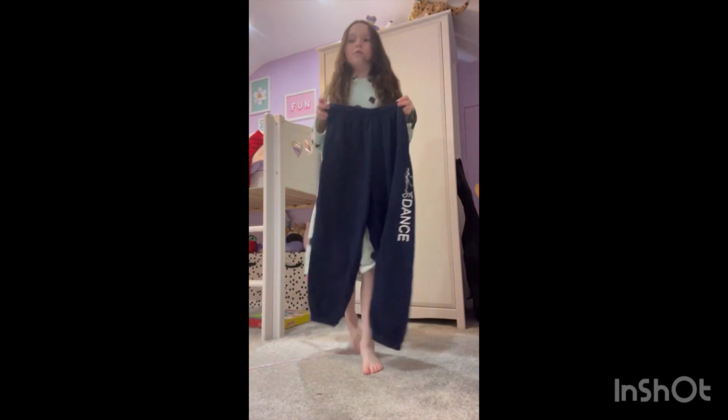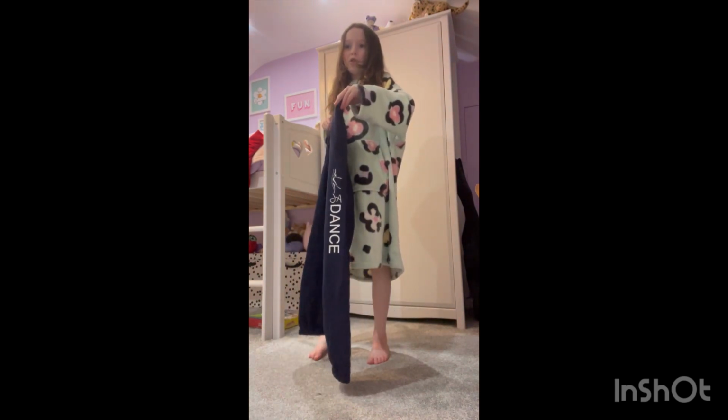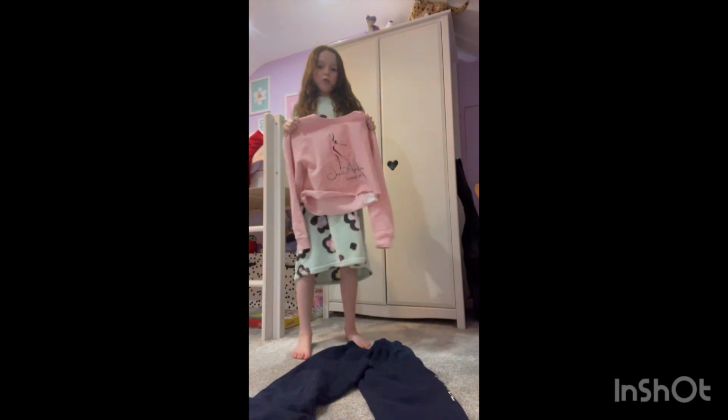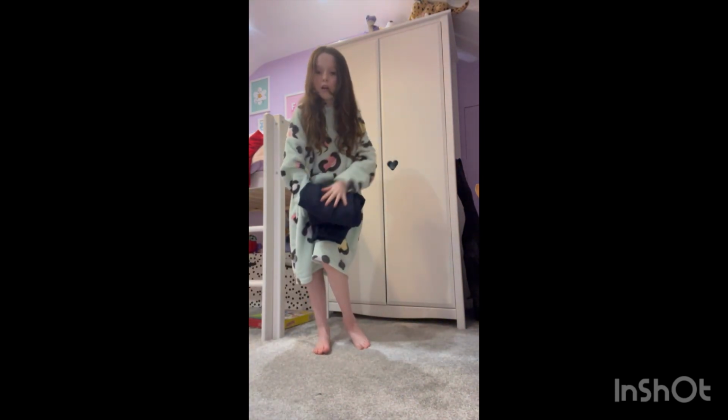So I actually wore this for dance today. Class, so it's the new uniform. It's these joggers that say GA Dance, which stands for Janice Anderson Dance, and they're navy blue joggers. They're picking up black on camera, but they're navy blue, I promise. And then this pink cropped sweatshirt, and it's so cute, and it says Janice Anderson School of Dancing. So that's that. I'm just gonna fold these back up because clothes are on display and they're not folded.